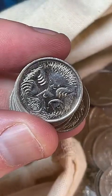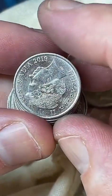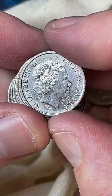Ooh, 2021. So that's a lower mintage. The 2021 5-cent coin, 4.5 million of them minted. They can sell for $1 to $2.